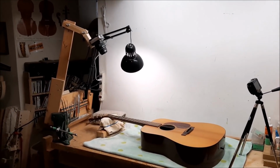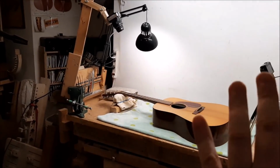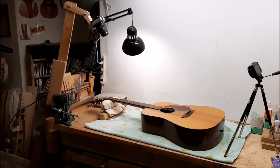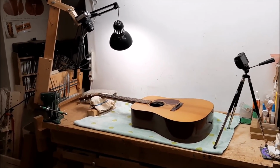I've kept it as simple as I possibly could, and my shop is not set up as a studio. Got a dirty blank wall with a bench in front of it, and you never see me. That's because, in my mind, the videos are sort of a byproduct. The repair is the thing, and I'm just sort of taking you along for the ride.